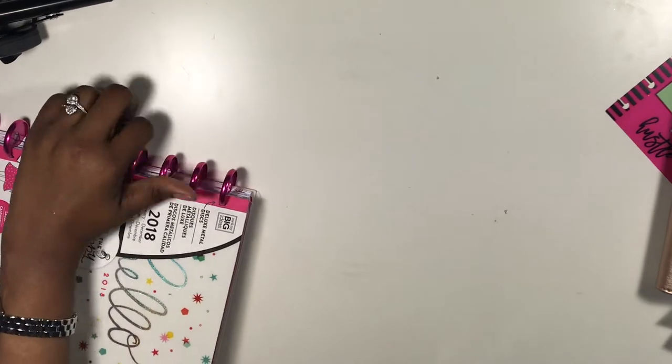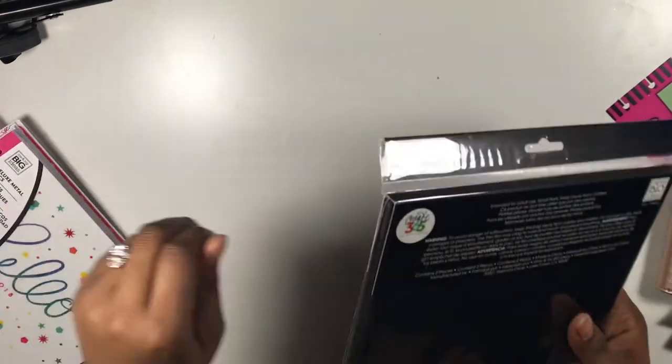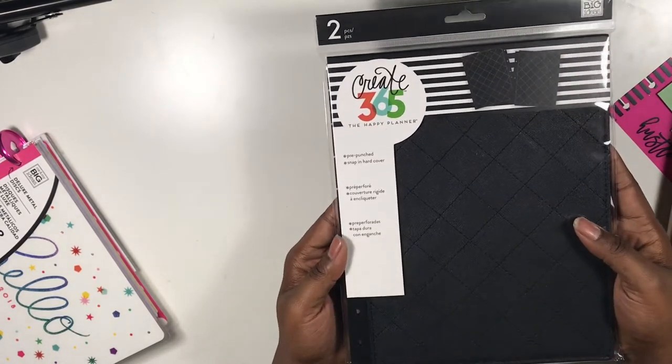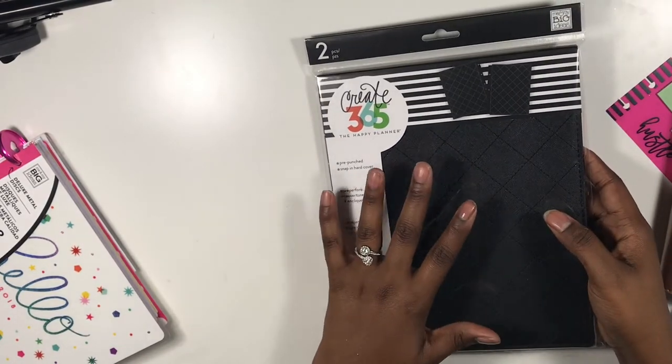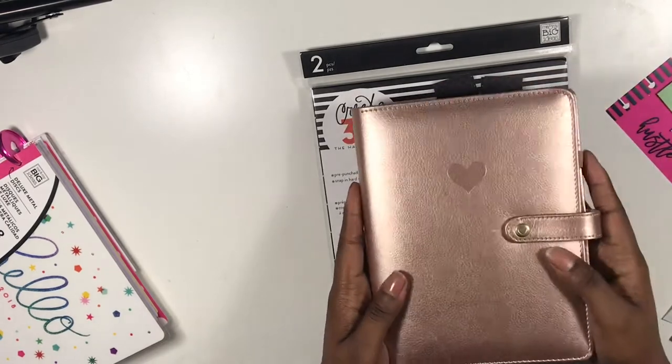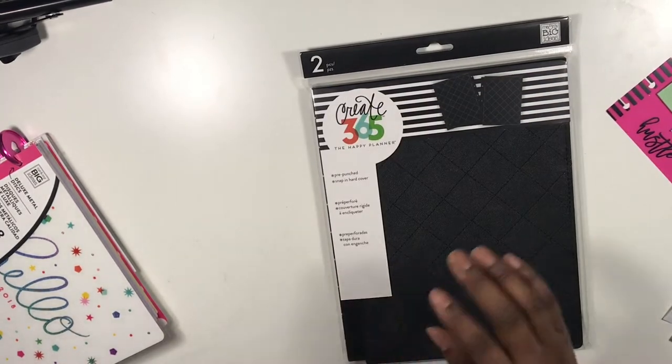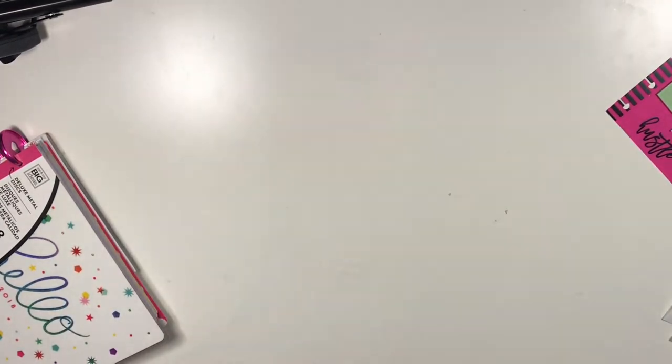The next thing I purchased was a quilted snap-in hardcover. I want to use these hardcovers in 2018 instead of these covers for 2018. I just want to use something a little bit different. So I purchased these.